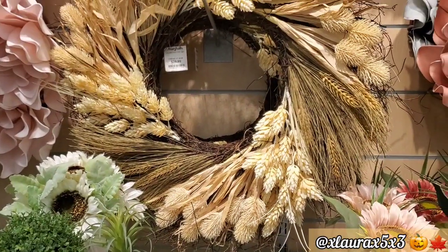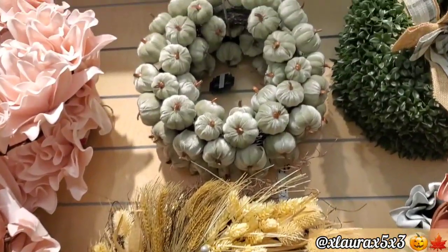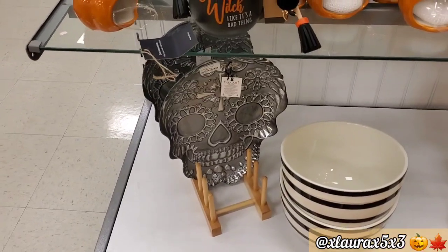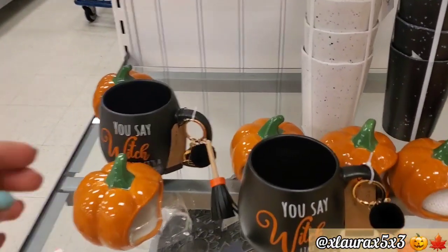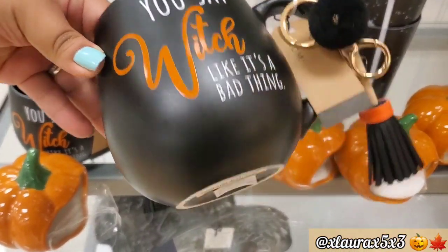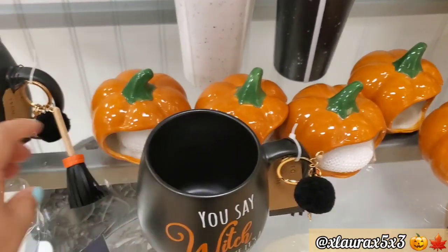I did find this wreath for $29.99. It was pretty large. Above that, they had this wreath full of pumpkins, but I couldn't see the price. This one here is $9.99. Look at this mug, You Say Witch, Like It's a Bad Thing. This one is $7.99. It does bring the keychain with that broom.